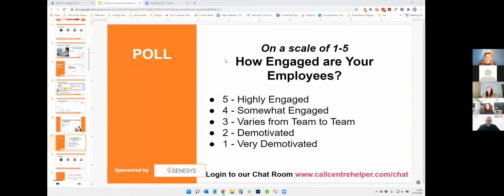Okay, I'm going to share the results now. 56% of people saying it varies from team to team. 33% saying somewhat engaged, 7% saying demotivated, and then 5% highly engaged. Do you think that sort of mixed bag is what you're expecting to see, Miranda? Absolutely. It could have been awkward if the poll had come out very differently. But I think that's largely typical of most organisations. The majority sits in the varies from team to team, so that could be more motivated teams or less motivated teams within that. So it's interesting, but not surprising, unfortunately.